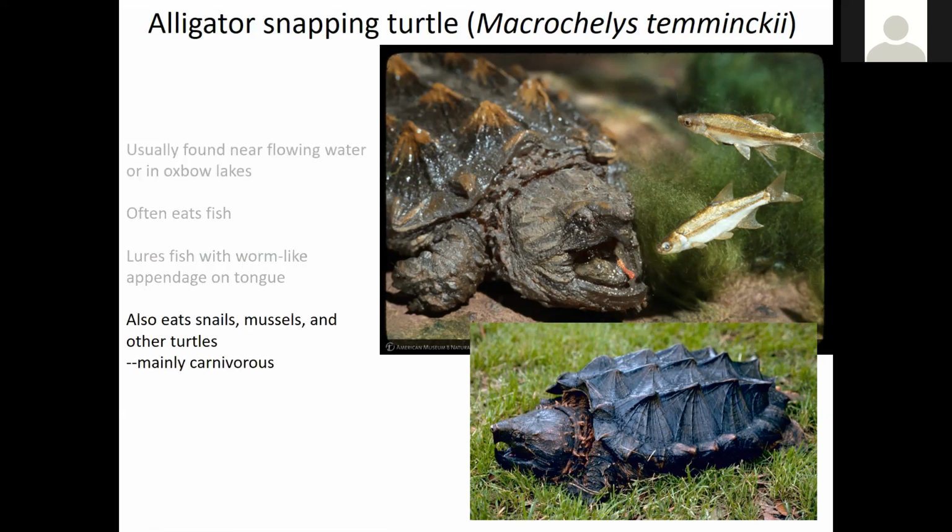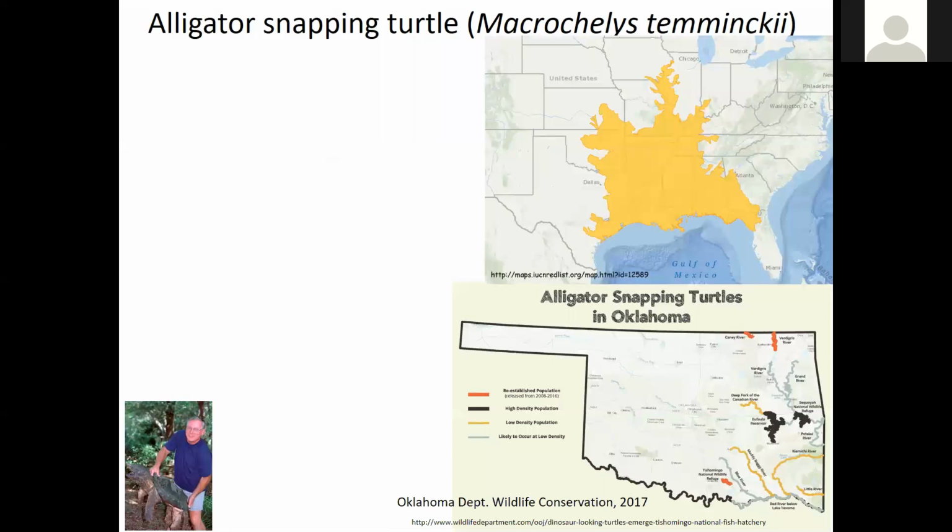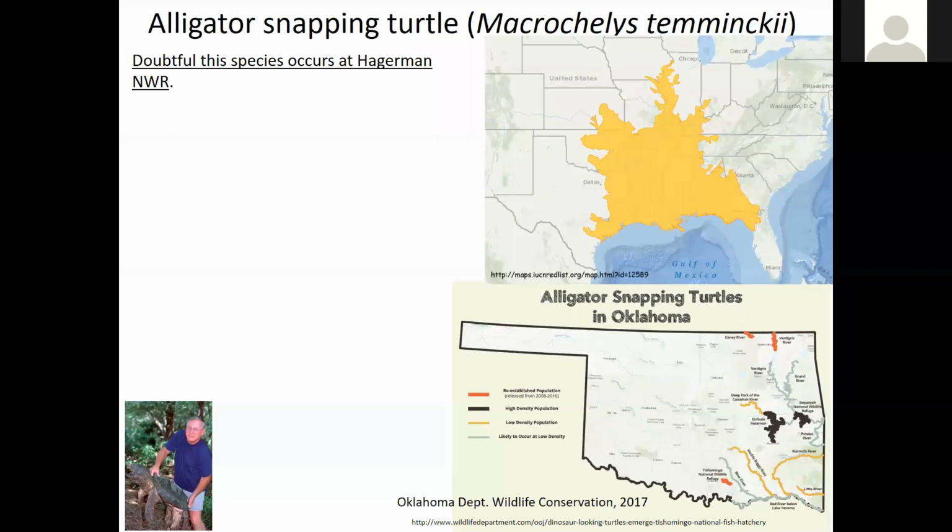Like I said, they're mainly carnivorous. So when we look at the distribution here, we see Hagerman's kind of right on the edge of their historical distribution. This is a southeastern species, and so we're right on the edge. We're going to see that for a number of other turtles too. It is doubtful that this species occurs at Hagerman.